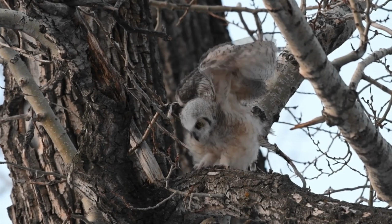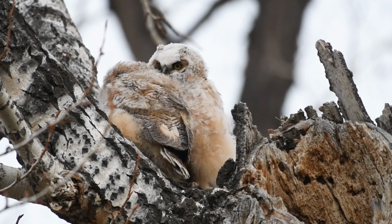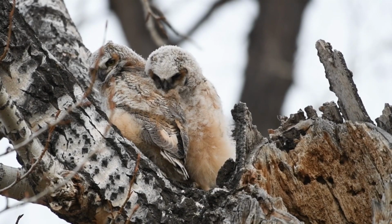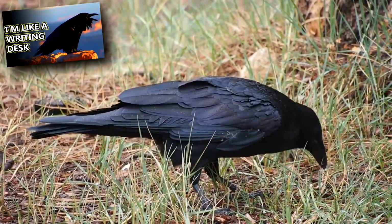Great horned owls nest in vacated nests of other raptor species, but they'll also utilize natural dense vegetation, crooks of foliage, and even the ground. Their eggs and chicks are predated by foxes, coyotes, raccoons, and birds like ravens.